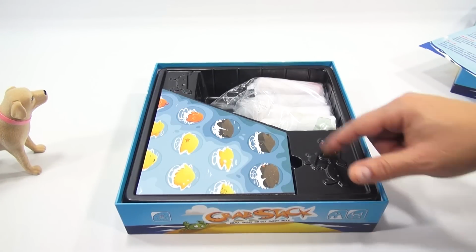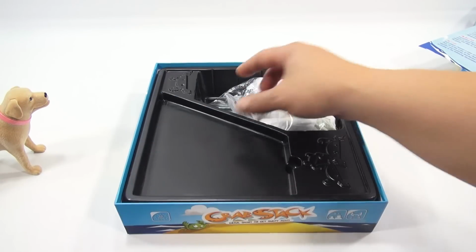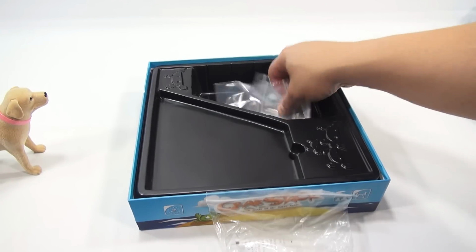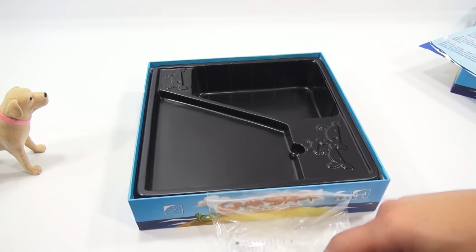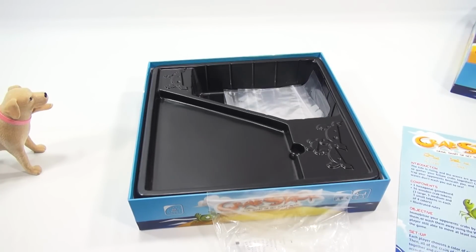There's little crabs here. And then here's your game board. It's like a strange shape, isn't it? And then here's your game pieces. Okay. And then you have little bags. It looks like they're for your game pieces. 1, 2, 3, 4 colors. So when you're done, you pack up your game. They think of everything.